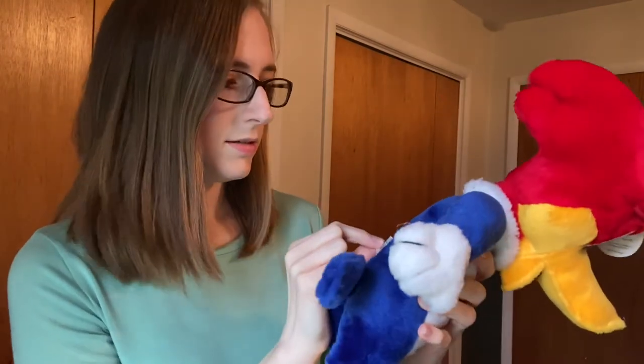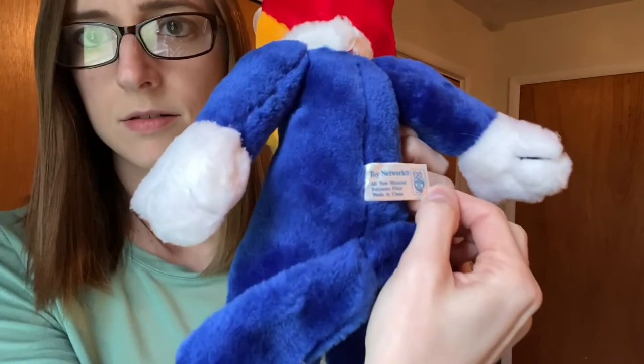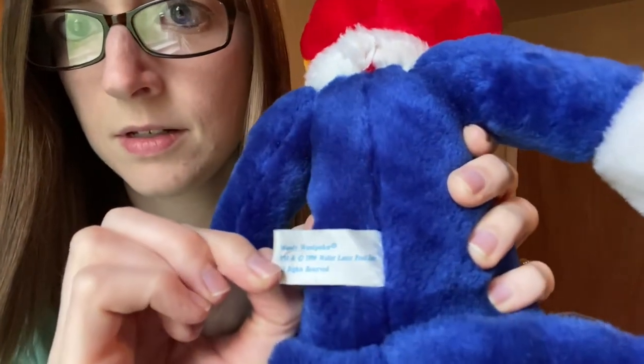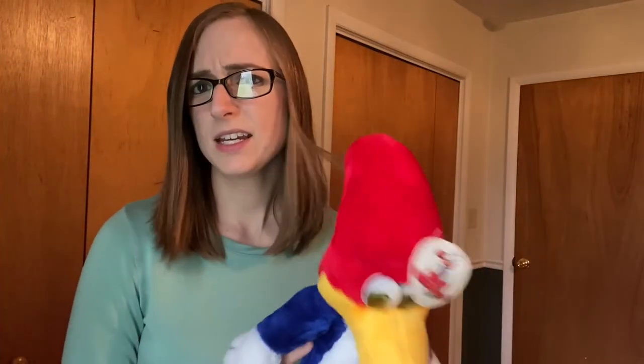The tag says 1999. It says Toy Network. Sun shining on it. And then 1999. So I did look up comps on this already, and I think I can get somewhere around the $18 to $20 mark, which is pretty good for a stuffed animal, or a plush. Typically they're called plush when you're reselling them.